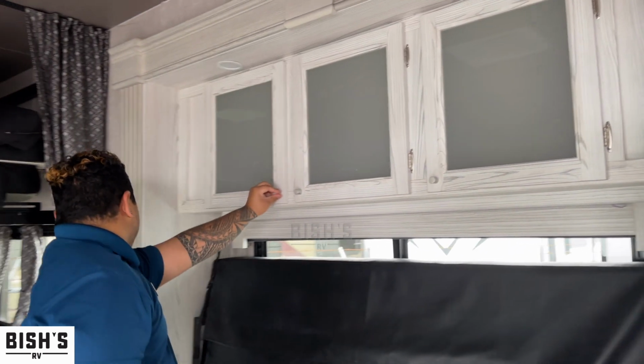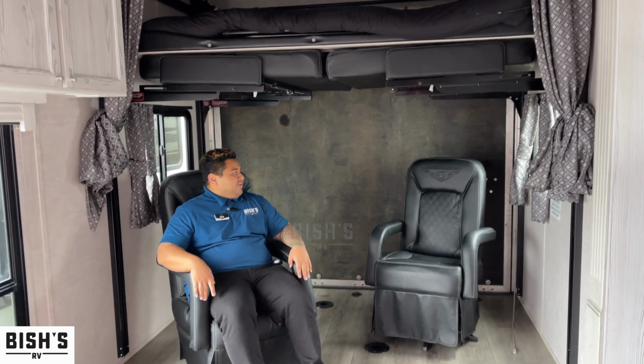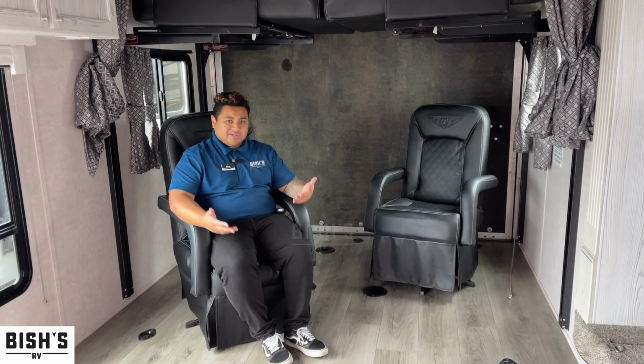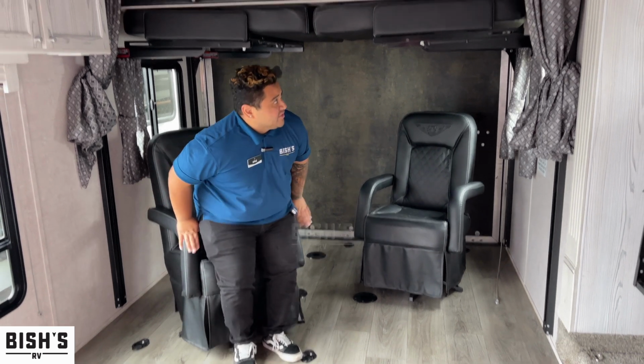Quite nice there. Then you got the nice comfy rocking chairs, guys. When you're hanging out and riding your toys, you also want a place to relax. So all the people that ride them, you gotta have these chairs as well.